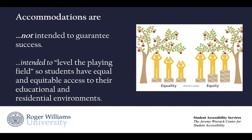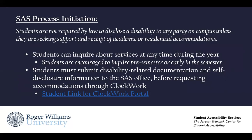So as you can see on the equality side, every being gets one crate to step on to try to reach an apple, quote unquote. But obviously, everybody is different heights and has different abilities, so it doesn't actually make them reach the apple. Whereas on the equity side, everybody gets what they need, which, one person might need 3 crates, or another person might need 1 crate, or one might need 2, but they can all reach the apple equitably. And that's our goal, to help each student have an apple. That's right. All right, so the SAS process initiation.